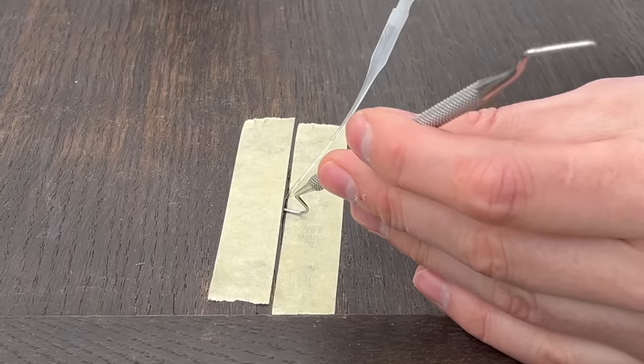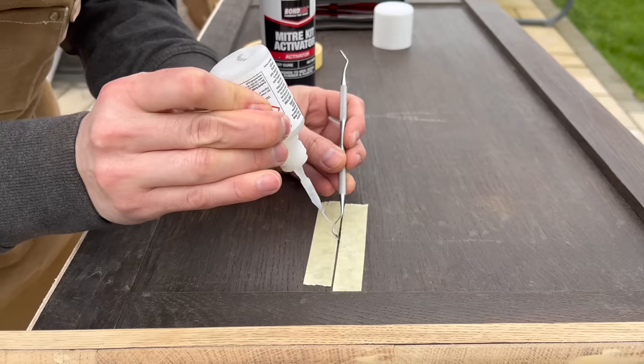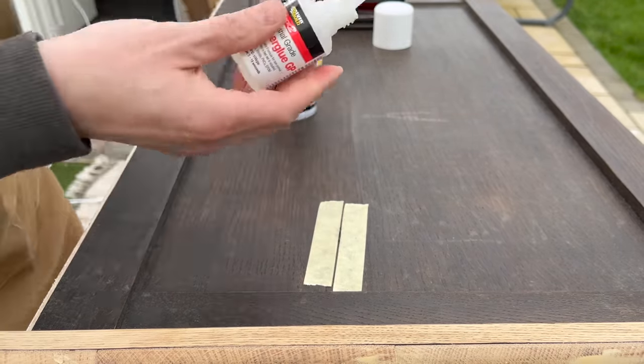At this point, I was actually thinking that the veneer on the sides of this dresser was actually savable, but as you'll see in a minute, I was wrong.